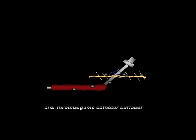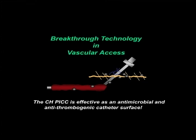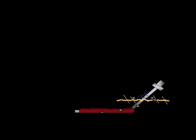So here, in summary, let's compare the chlorhexidine test catheter, where we see minimal to no fibrin sheath formation and virtually no venous thrombosis, to the control 1 and the control group. The conclusion of our study was that the chlorhexidine PICC is effective as an antimicrobial and antithrombogenic catheter surface all at the same time. This is indeed a breakthrough in technology and is the first antimicrobial coating that is both antimicrobial and antithrombogenic.